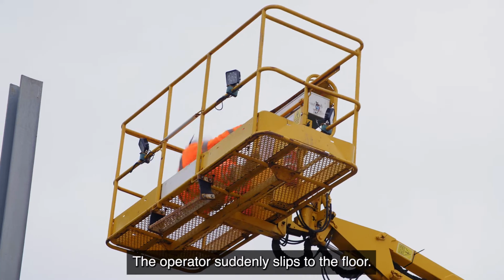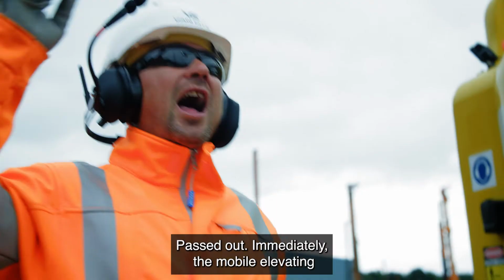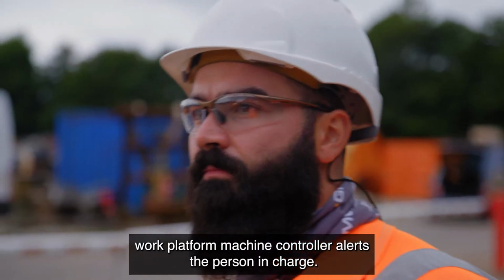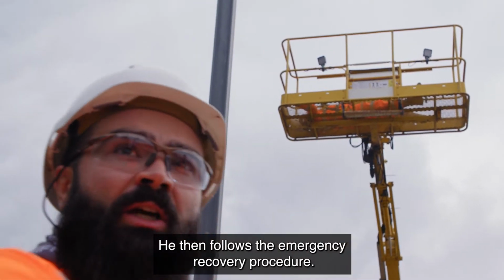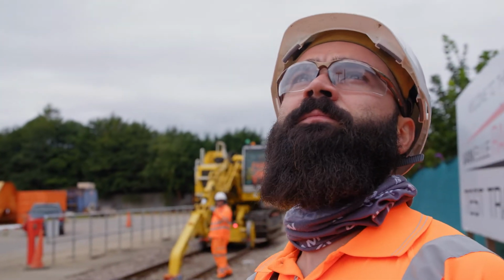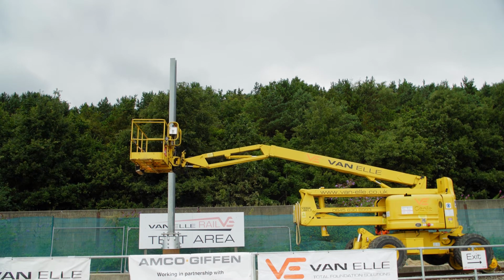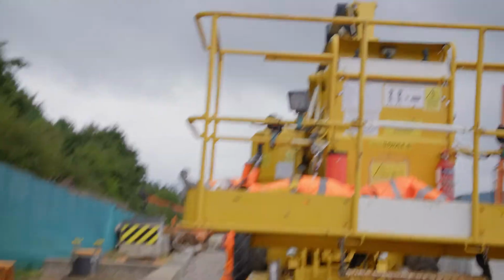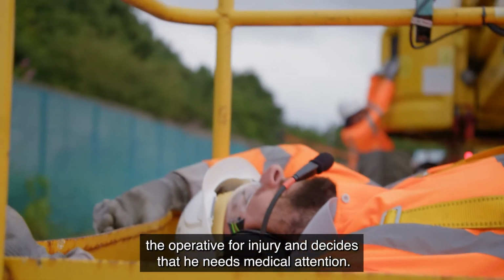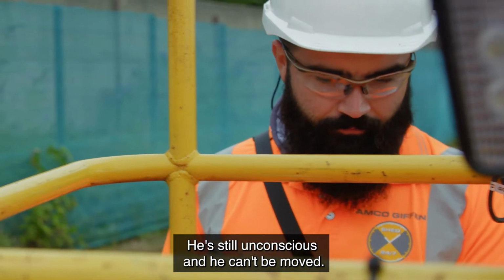The operator suddenly slips to the floor, passed out. Immediately, the mobile elevating work platform machine controller alerts the person in charge. He then follows the emergency recovery procedure and lowers the MEWP basket to ground level. The first aider checks the operative for injury and decides that he needs medical attention. He's still unconscious and he can't be moved.